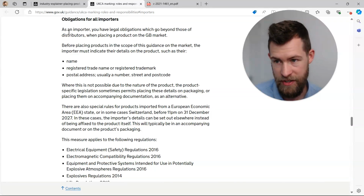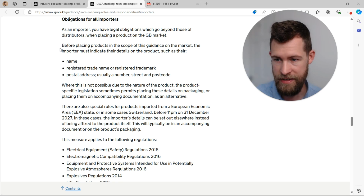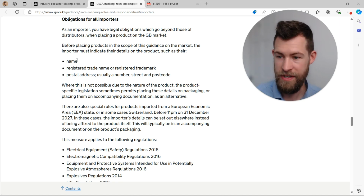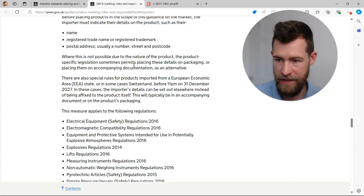And what are their obligations? As an importer, you have legal obligations which go beyond those of distributors. When placing a product on the GB market, before placing the products in the scope of this guidance on the market, the importer must indicate their details on the product, such as their name, registered trademark or trade name, postal address. Well, this is not possible, so they give you a provision here for sticking it on the packaging.